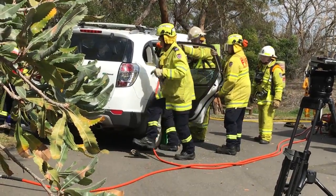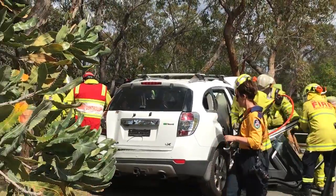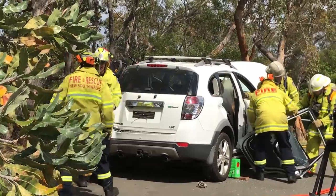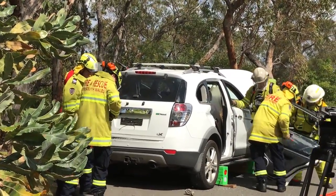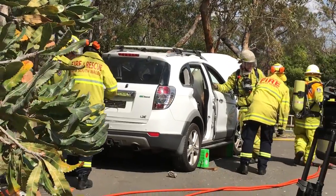Over the other side of the vehicle, Brett is treating the patient. He's probably putting on some monitoring gear, putting on some oxygen, and if he hasn't done so already, he'll be putting on some spinal protection in the form of a stiff neck cervical collar in case of some neck injuries to the patient.